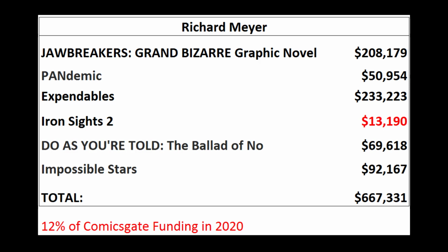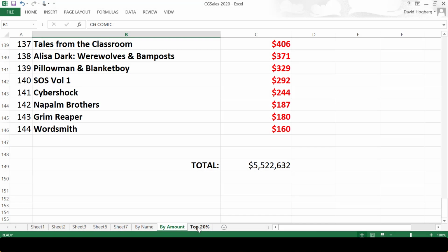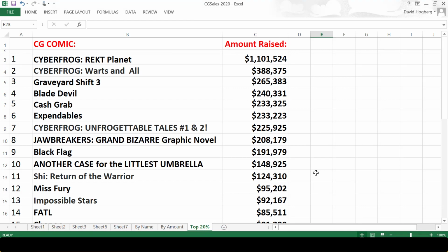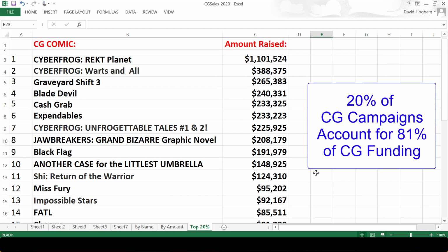Okay, next up, and my final point is this, which is about the top 29 campaigns out of the 144. The top 29 is actually the top 20% of campaigns, and they account for over $4.4 million of the total, or about 81% of the total funding. And that's actually to be expected.